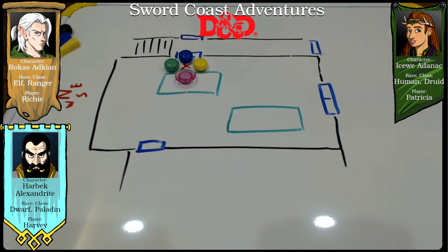I'll use my shield. Okay, shield. Yeah, you can do that. Thank you. Harbeck is paying attention. And so that's disadvantage for my attack roll. Ooh. Still, it might be okay. Yes. That's still, with disadvantage, 21 to hit. So that hits Icy. My cloak, I only have 18.